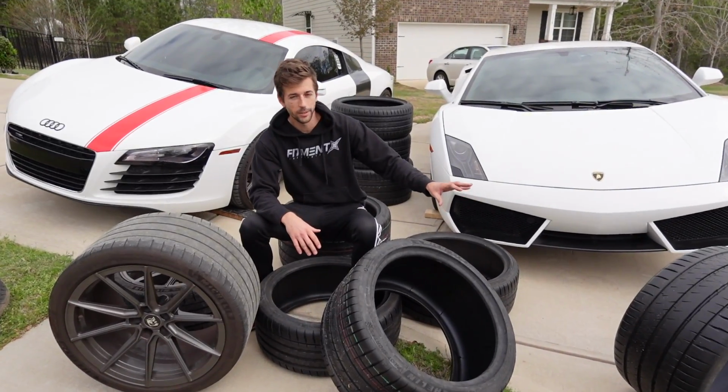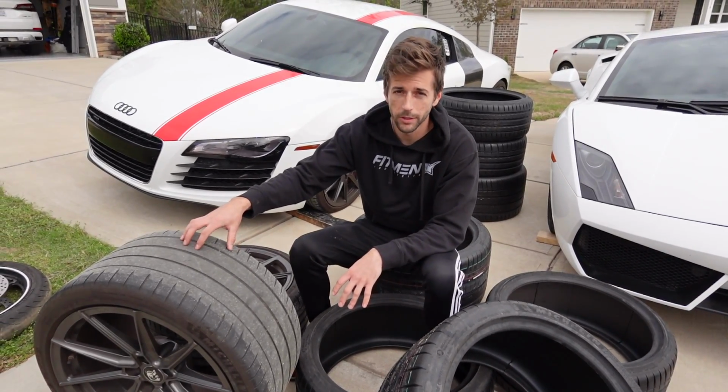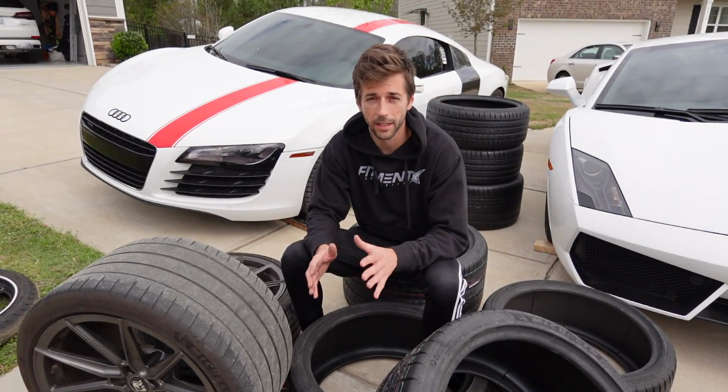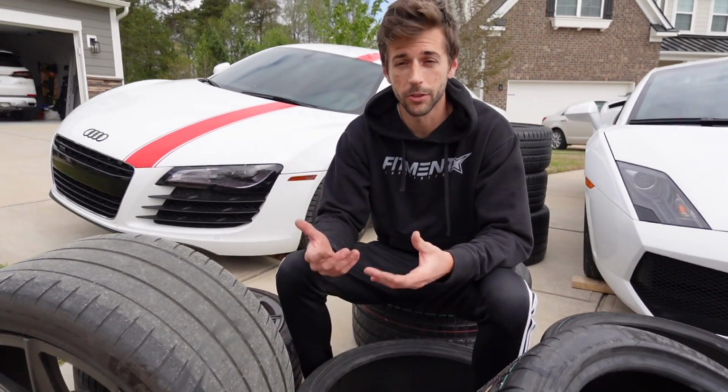So going off of what Brian just talked about with his tires, I actually have the opposite situation. All 4 tires on my R8 have a date code in the year 2020. I bought this car in 2021, so I knew that I had a few years with these tires.